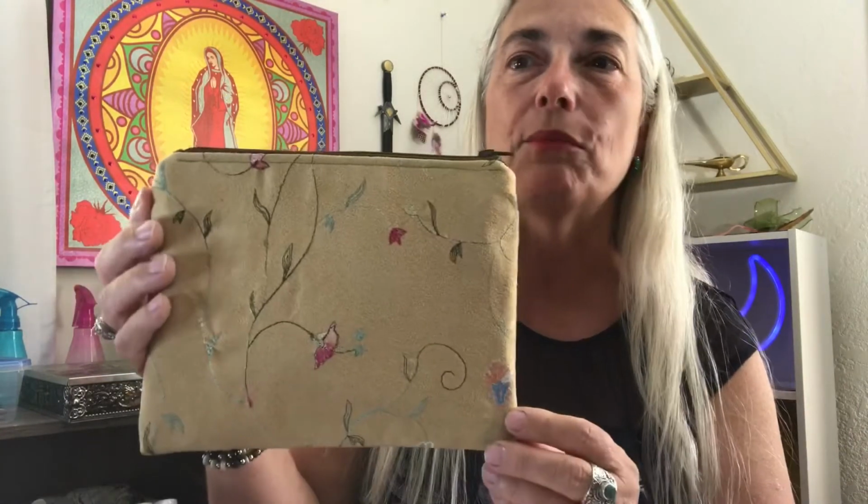You are here for a reading I'm calling a pick a card reading, and I'm calling it, what is the truth about them? What are they really like deep down inside? We're going to look at how you describe them to people and what they really are like. So you're group 2, you've chosen the embroidered flower pouch. Let's go ahead and open the pouch and see what we've got in here.